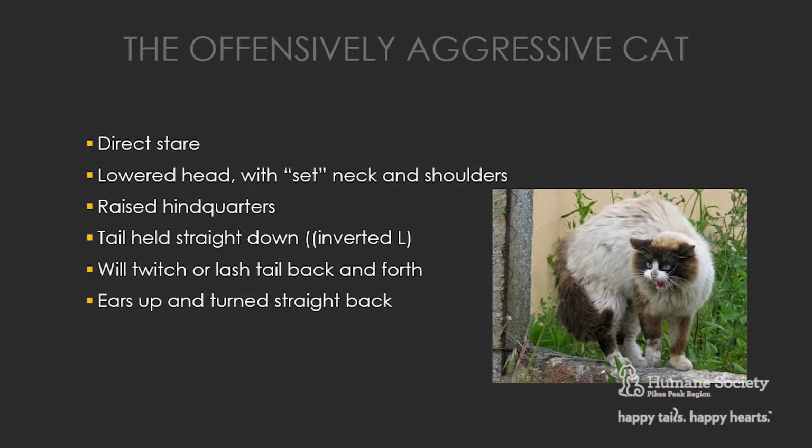Now, we've all seen the aggressive cat. This cat's going to have his back arched. He's going to make himself look as big as he possibly can. That hair standing full out there. Normally, this cat will probably look a lot smaller, maybe 8 to 9 pounds. But now it's looking like a 15-pound cat. It wants to make sure that any potential threat knows it can defend itself.